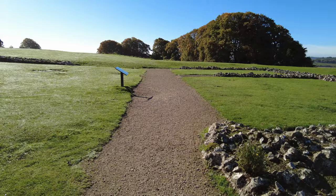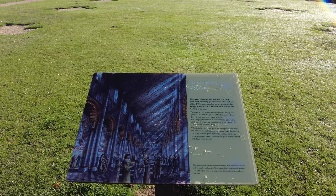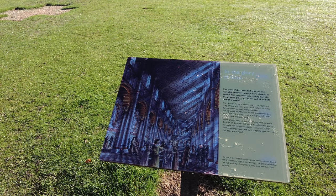Let's take a look at this board here. And this one's called "To the Glory of God." It says, "The nave of the cathedral is the only part that ordinary people were allowed to attend. The ceremonies involved only the clergy took place at the far end, closed off behind a screen." So we're at the kind of the bottom end of the cathedral here.